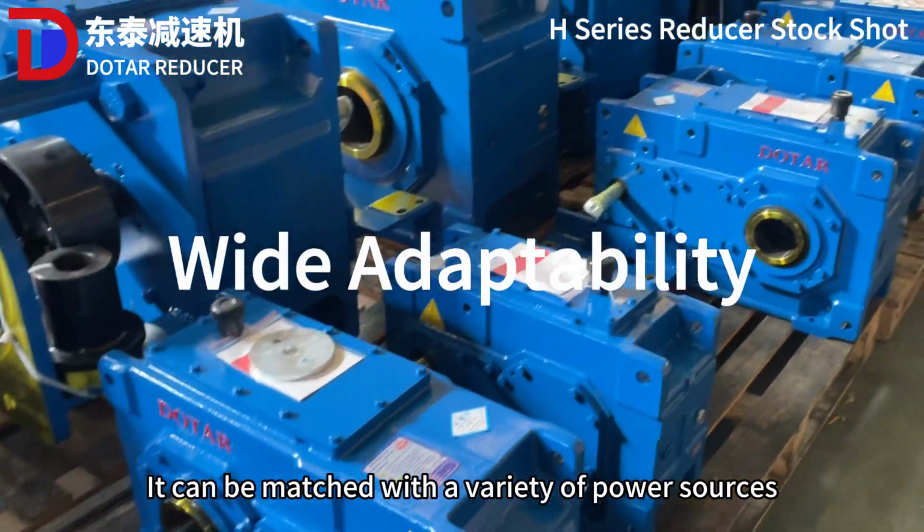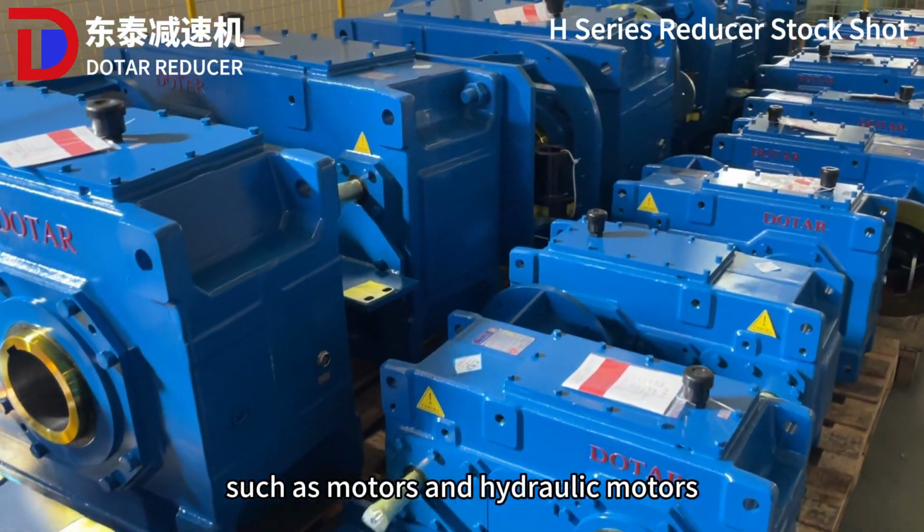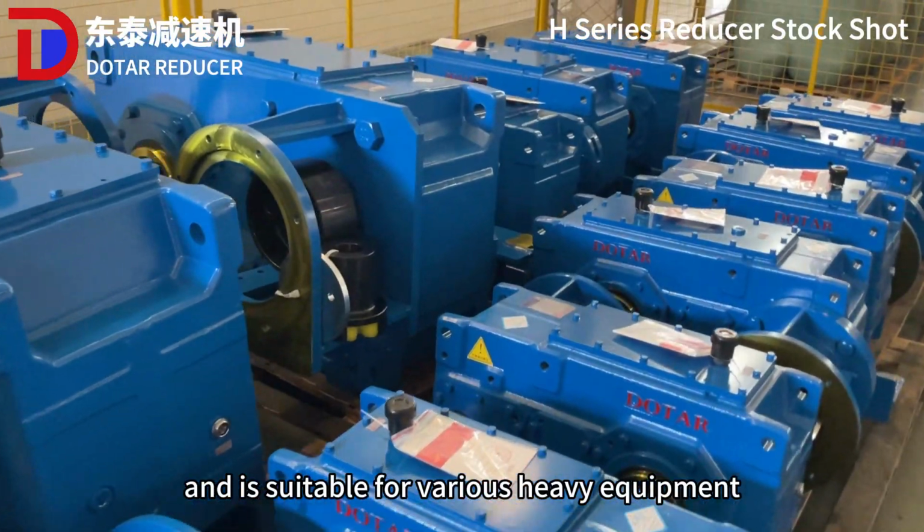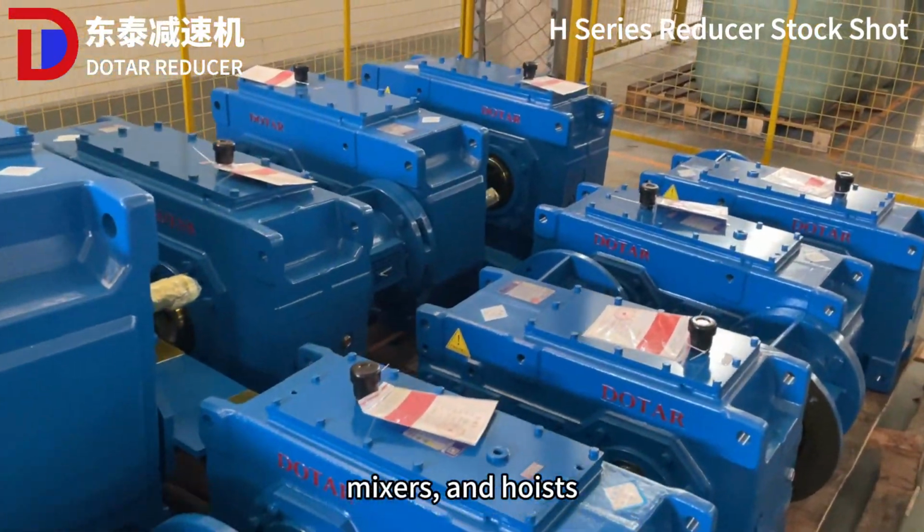It can be matched with a variety of power sources, such as motors and hydraulic motors, and is suitable for various heavy equipment, such as belt conveyors, mixers and hoists.